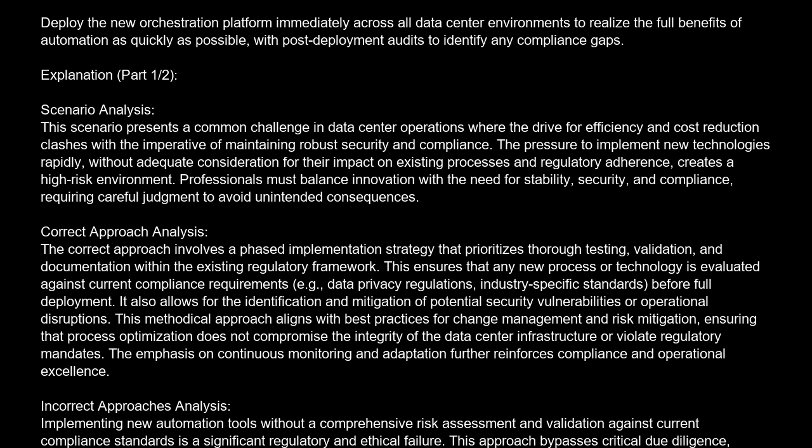Correct approach analysis. The correct approach involves a phased implementation strategy that prioritizes thorough testing, validation, and documentation within the existing regulatory framework. This ensures that any new process or technology is evaluated against current compliance requirements, e.g., data privacy regulations, industry-specific standards, before full deployment. It also allows for the identification and mitigation of potential security vulnerabilities or operational disruptions.